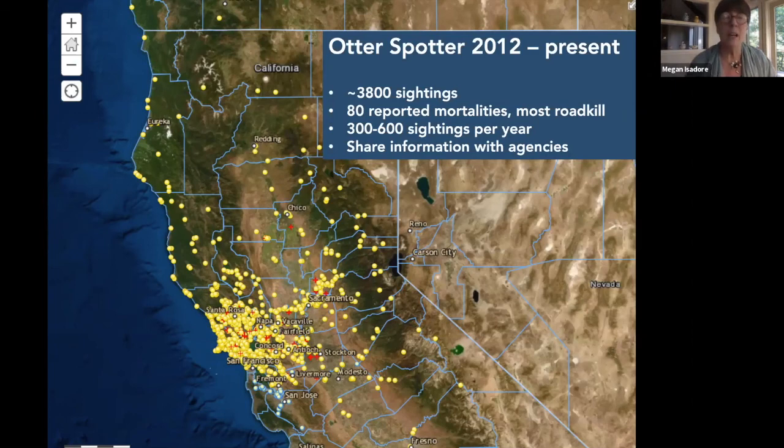Now, the other organization that we share information with often is the California Roadkill Observation System. As I mentioned, lots of car strikes. The CROSS collects car strike information to help inform policy management and financial investment in reducing roadkill. They use these data to study how and why roadkill occurs and what we can do to reduce it. So they're a wonderful organization and we love to share data with them.